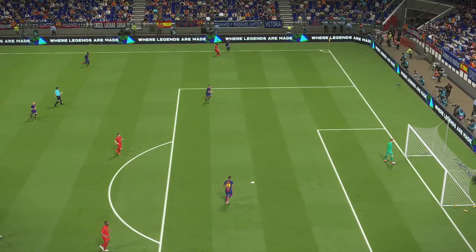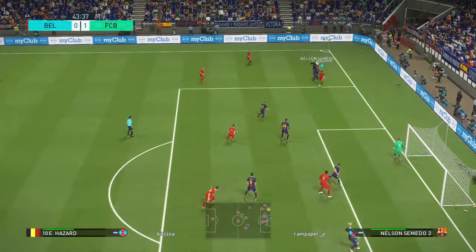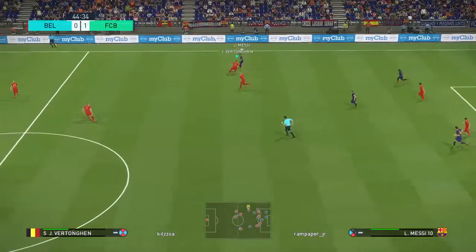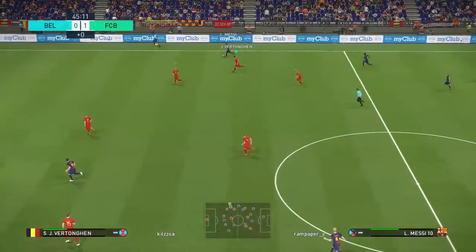Has got rid of that. Hazard. Decent clearance now. Can anyone get on the end of it? Messi plotting from out on the right-hand side. He's got away.